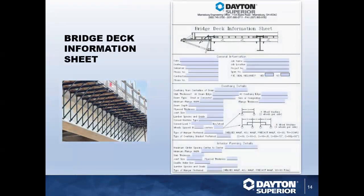So with this information, we actually take out our bridge deck information sheet. You can find this on our website, DaytonSuperior.com. Just go to bridge, go to the resource page or services page, go underneath engineering, and it will give you the option of coming up with bridge deck. This sheet will come up. You can then fill out the information and electronically send it off to our engineering group.